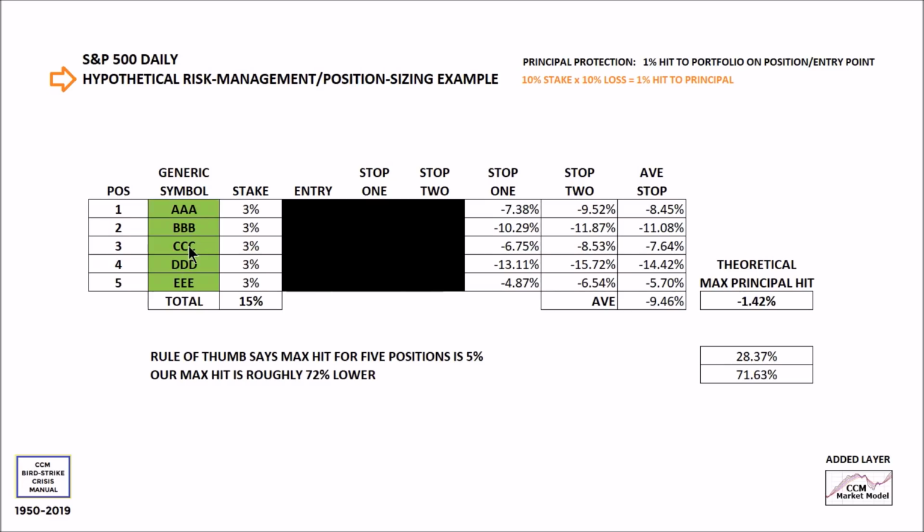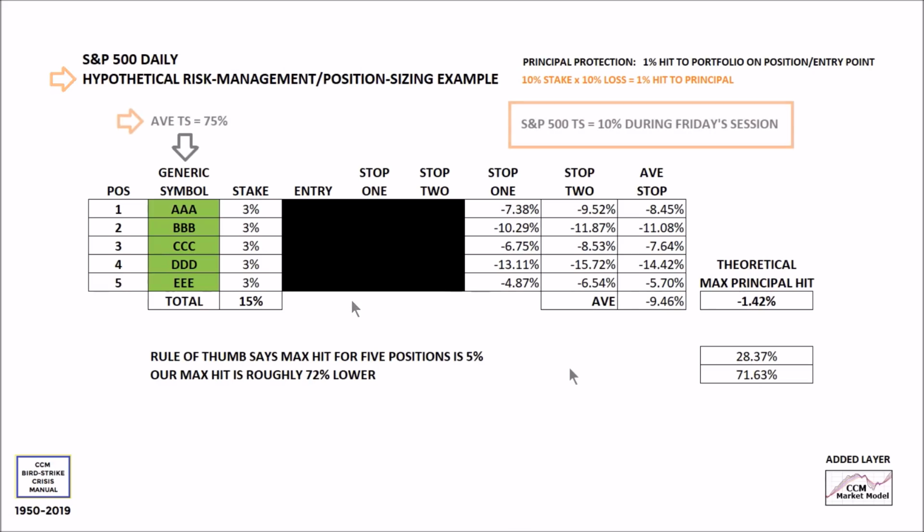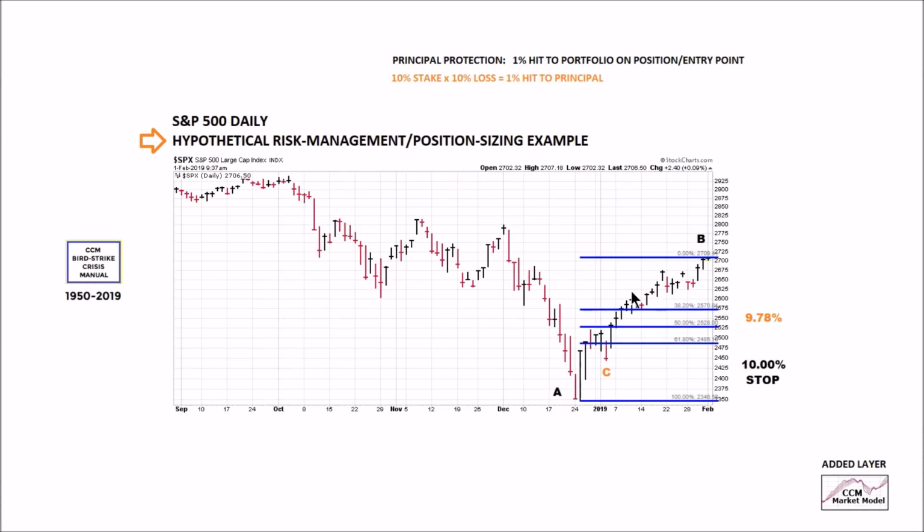In terms of our 5 entries this week, rather than allowing for a 5% hit to our principal, we're only allowing for something between a 1 and 2% hit. This figure here is about 72% lower than the rule of thumb that says this could be 5%. So the answer to the question, why are these stakes so small? That's how we're managing risk and uncertainty here. During Friday's session, the S&P 500's trend strength profile was up to 10%. So in simplified terms, 90% of the questions that we're asking about the S&P 500's trend are coming back bearish or be patient, telling us that all positions have some risk of a pullback or give back should the S&P 500 pull back.